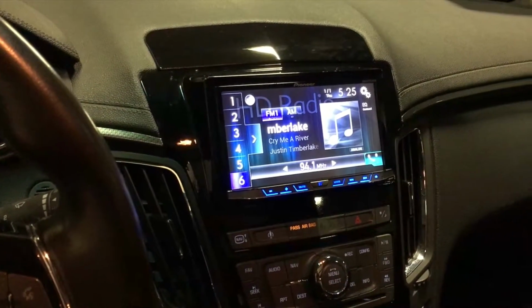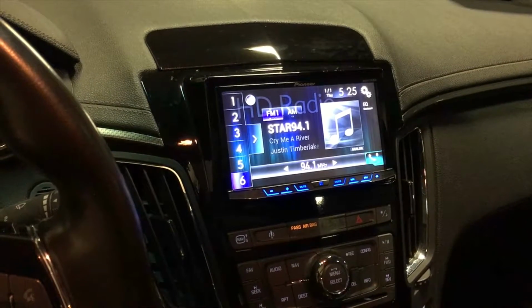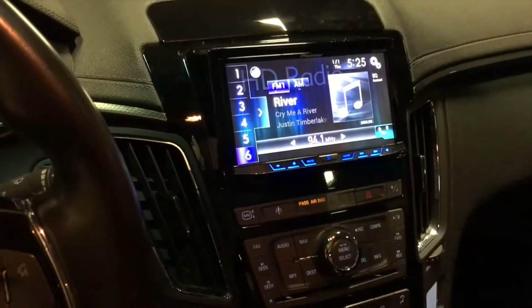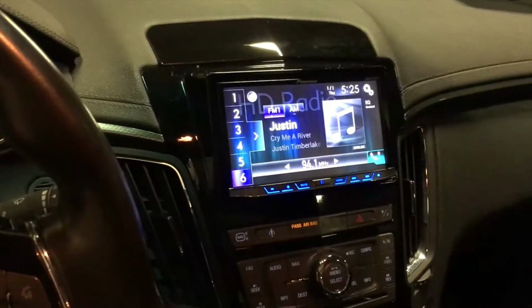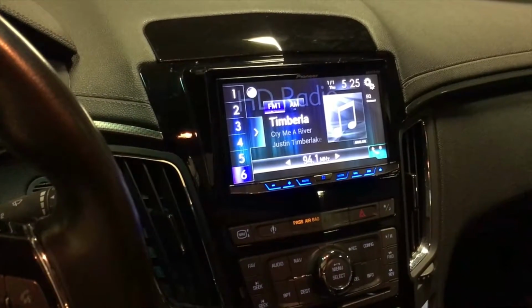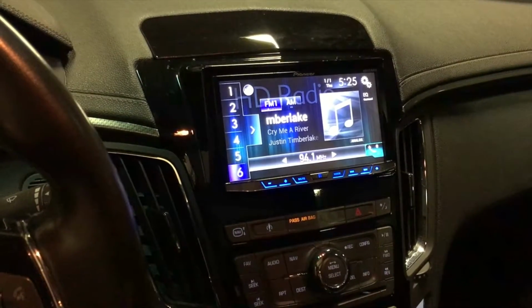The kit costs about $250. Generally, the installation with radio and everything usually comes out to about $300. And then if you want to add a stereo system or satellite radio to it, that would have an additional cost. But it's a pretty cool kit.